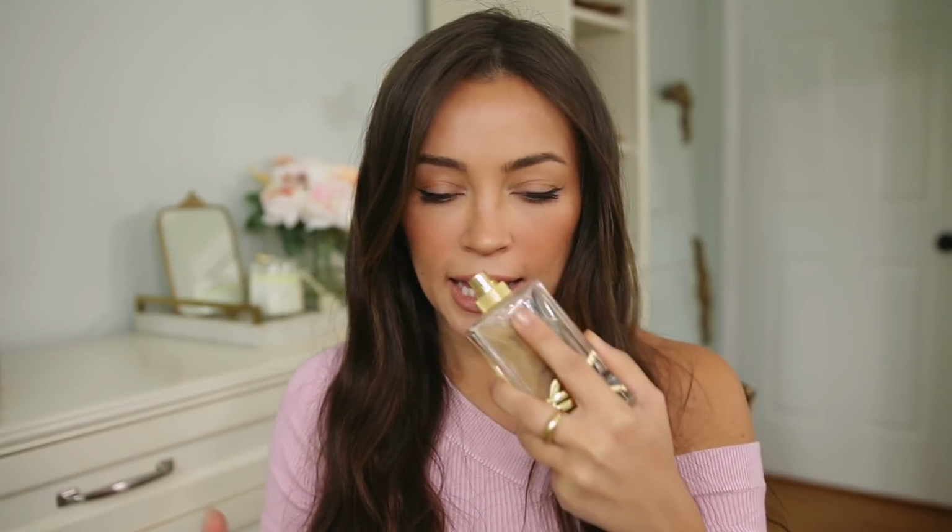This one is a little bit more fresh and uplifting, and I really like it. It has a very citrusy opening. I believe it's orange blossom, so it's very citrusy, and I think that makes it really good for daytime or springtime. You could definitely wear this in the summer as well, but I personally wouldn't. This is definitely more of a fall, spring type of fragrance for me.